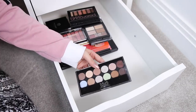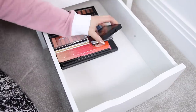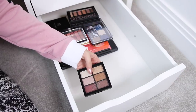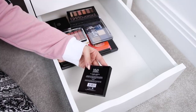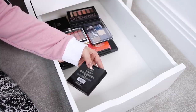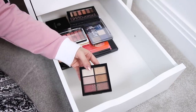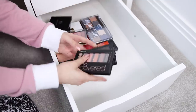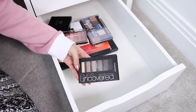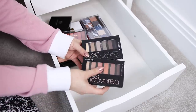This is a little palette from MUA. I don't actually think I really like this one. Sorry, mate. However, this one, also by MUA, I really like. It's just called Six Shade Palette in Rusted Wonders. Although, as you can see, I barely ever use it because unless I'm doing a video, I never use eyeshadows. Oh, I've got a couple of the Collection ones. Ugh, that's an ancient bugger. That's really old and tatty.